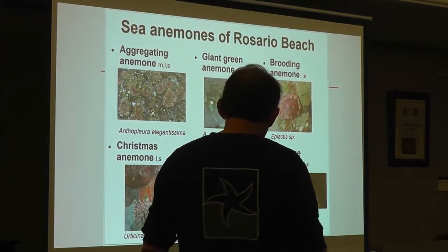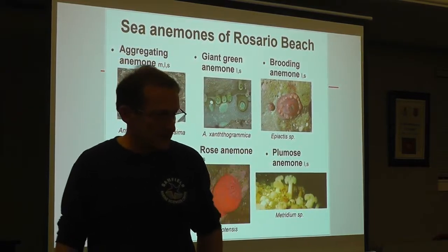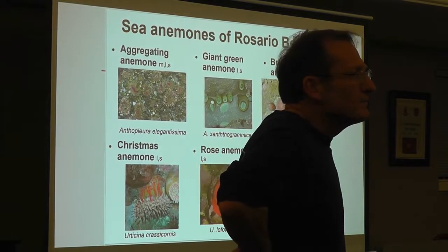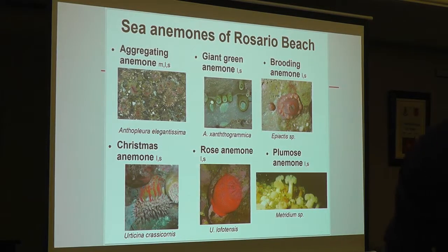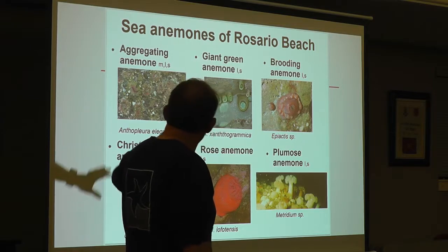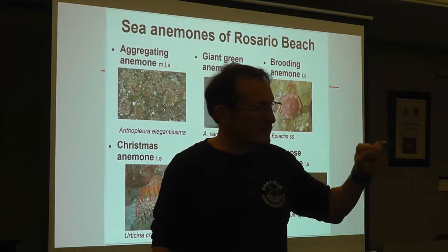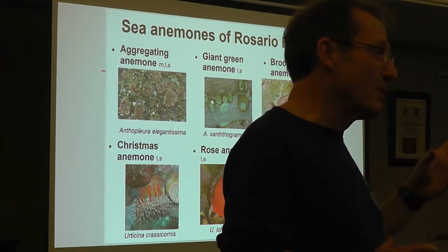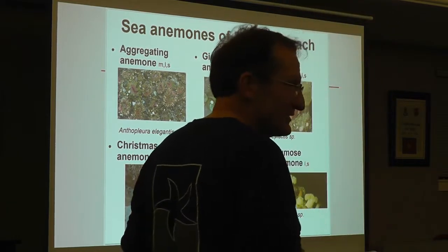And if you ever go along docks and so on, you'll see the plumose anemone, which is also pretty spectacular. There are also small green anemones. Sorry? Besides the giant green anemone, are there little ones? The smaller ones that I've seen are actually these guys here, the aggregating ones, and they're green with a pink in the middle usually. But there could be a small or a young giant green.